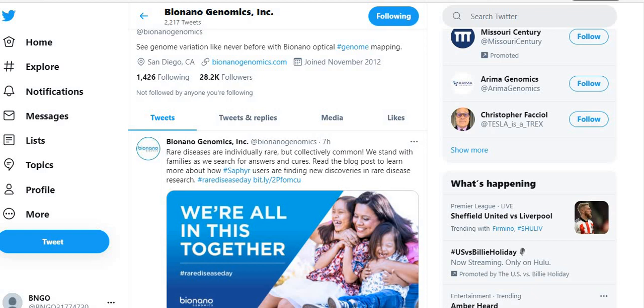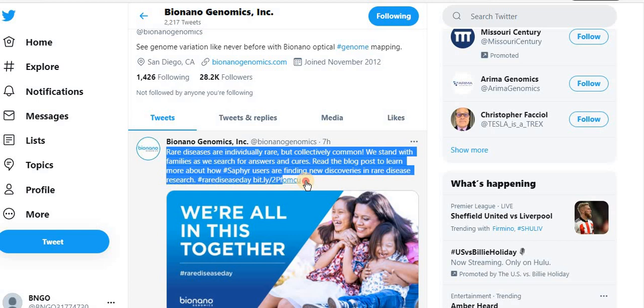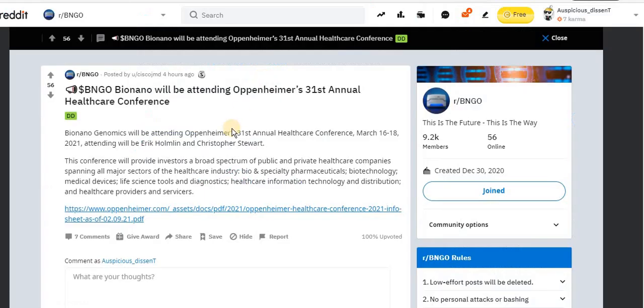So that's just what I think. Take it for what you think. If you disagree, that's fine. If you think the Sapphire system sucks and there's no potential there, that's fine.